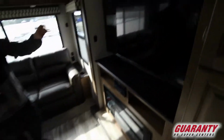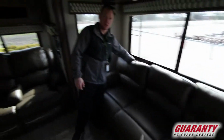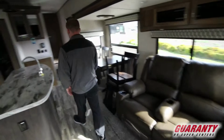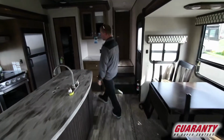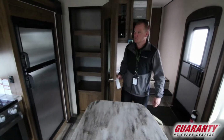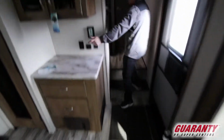Fireplace, TV, some nice couches, and these are actually going to be a trifold, so this will fold into a queen bed. You got some nice recliners there with lights and all the goodies. A pantry right over here. You also have a table with 4 chairs and a nice spot to put your computer or prep some food or whatnot.